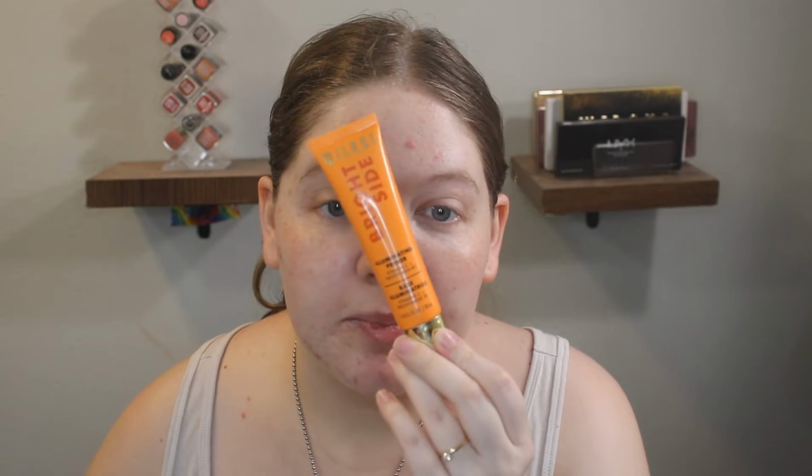So then I'm going to use the Milani Bright Side Illuminating Primer, and I really like this one as well. It gives a gorgeous glow to my face. So I just dot that on and blend it into the skin.